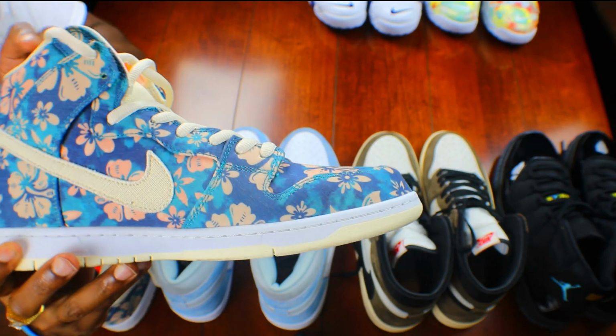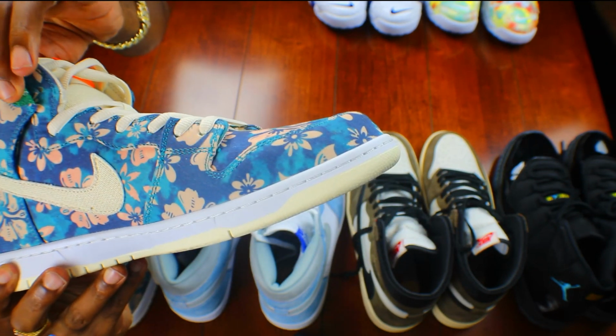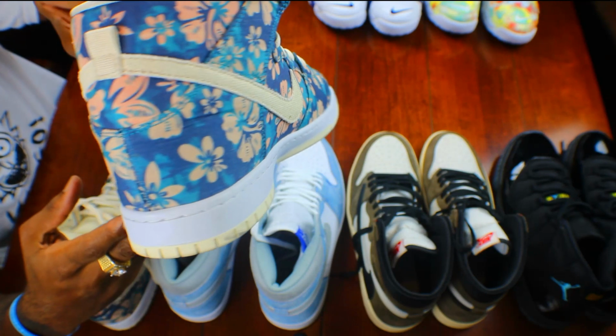It's grown on you, you know what I mean? Like a fungus or something, like this under here, you know what I'm saying? Bars.